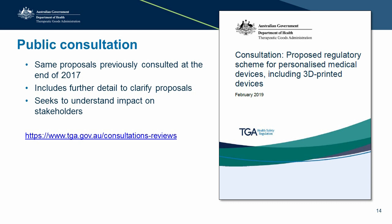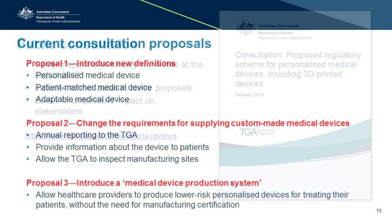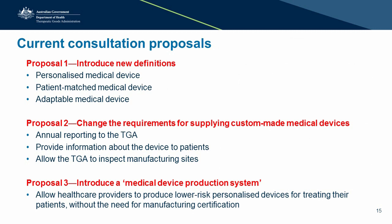However, the submissions requested further detail and explanation for some of these, and that's what we have done in this paper. We've sought to clarify those questions, and also we're seeking to understand what impact these changes will have on stakeholders. So the current consultation has the following proposals.